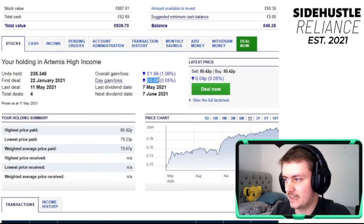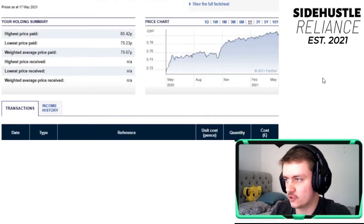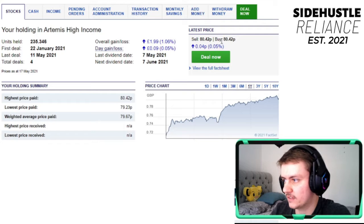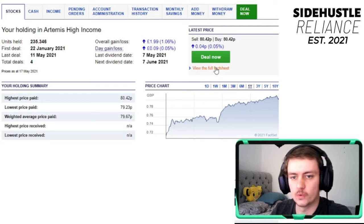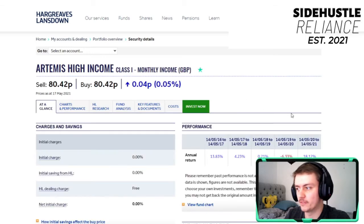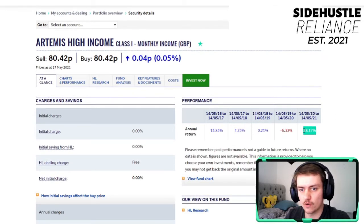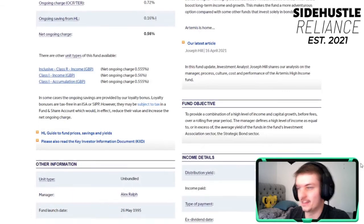As you can see, it has increased daily, but I'm going to go to the fact sheet. You can see my orders there, which is fantastic. Fact sheet, there we go. Let's have a quick look at what's going on here. So I really like this one because it does pay a monthly dividend. As you can see, the annual return has been pretty high this year. It's been 18% overall, obviously due to the pandemic last year. The stock market was at a massive low just to start off the last financial year.